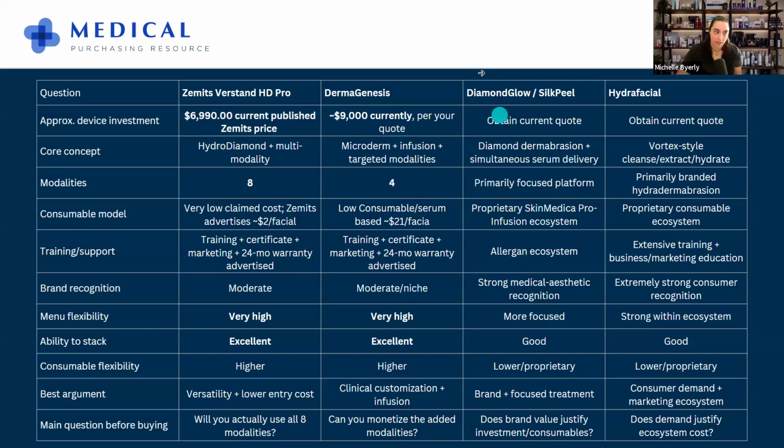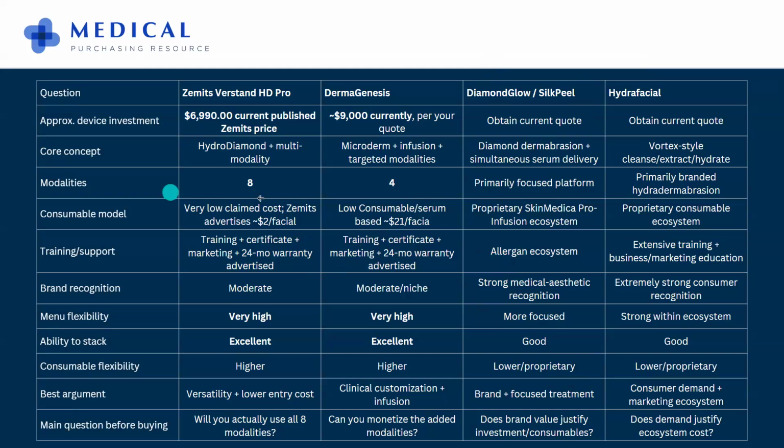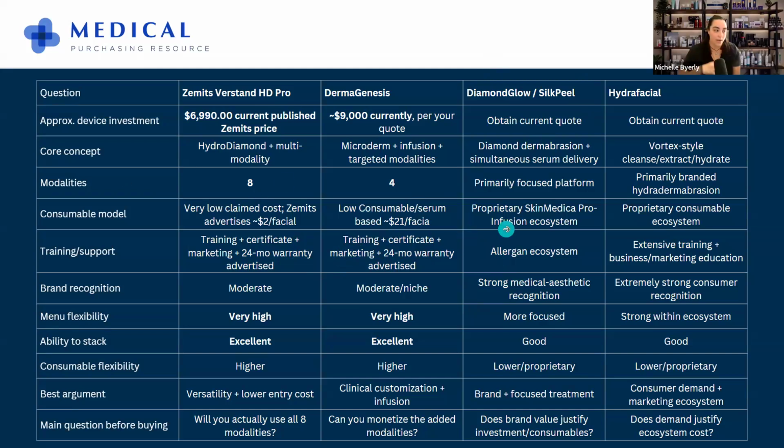Allergan, they're the Diamond Glow and Silk Peel. It varies depending on if you're going to get a used device. Same thing with Zimitz too. If you get a used device, your training certificate and warranty all are voided. And Dermagenesis too. If any of these devices get bought as a used device, a lot of their warranties are voided. I do enjoy Diamond Glow and Silk Peel's ecosystem of their marketing.